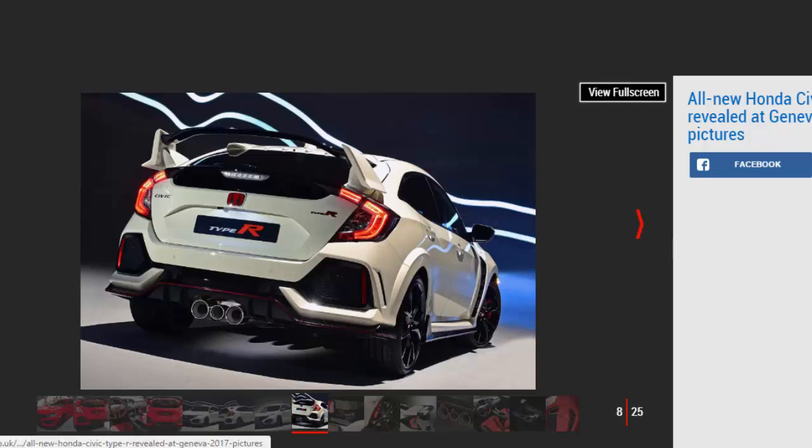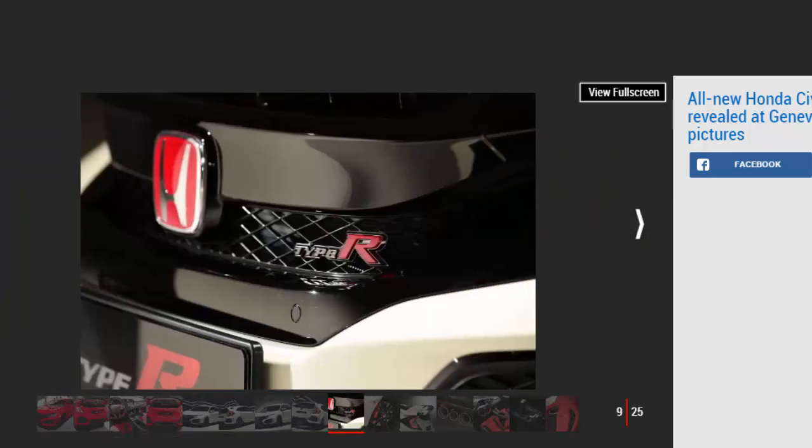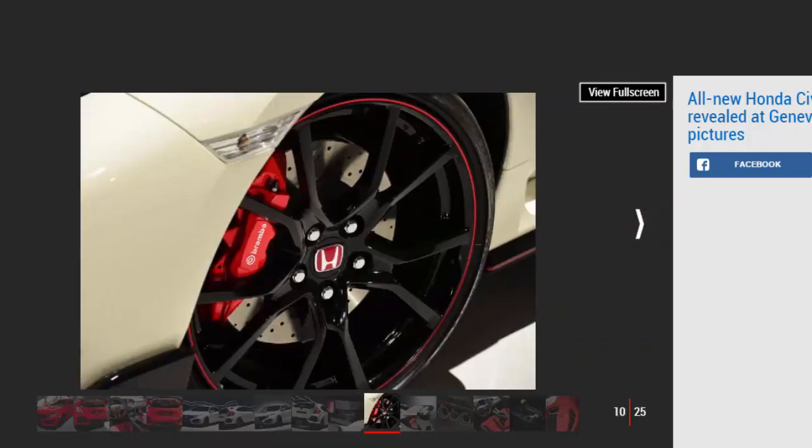Type R project leader Hideki Kakinuma told Auto Express that four-wheel drive was never considered as an option for the hot Civic, despite rivals such as the Ford Focus RS and VW Golf R using it. Performance figures have yet to be announced, but we can expect an improvement over the outgoing Type R's 0 to 62 mph time of 5.7 seconds.